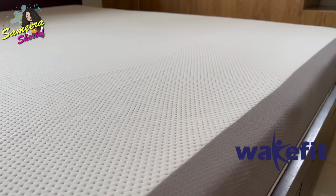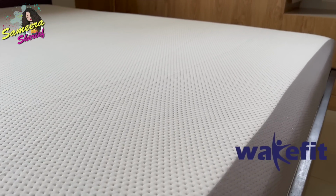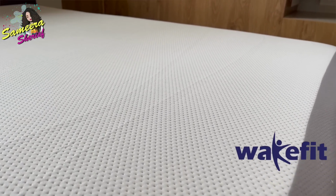And the last layer that we have is the high resilience layer. This is the foam base of the mattress, which gives us adequate support.